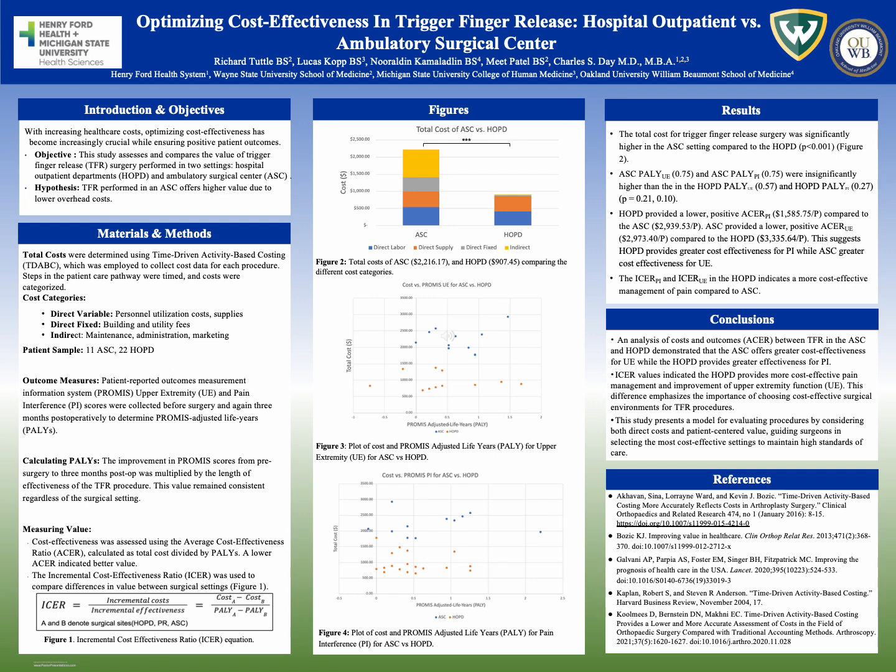Our results indicate that total costs for trigger finger release surgery were significantly higher in ambulatory surgical centers than hospital outpatient procedure departments by an average of approximately $1,000 per procedure. This can be best viewed in Figure 2. Additionally, ASC PALYs for upper extremity and pain interference were insignificantly higher than those from hospital outpatient procedure departments.